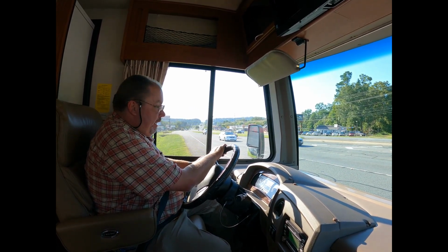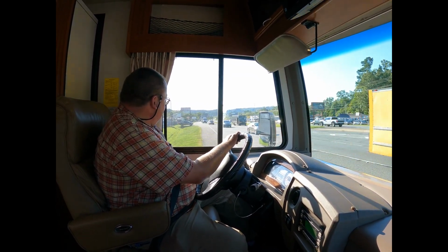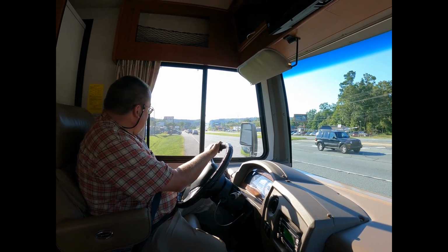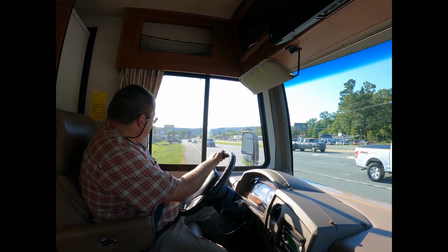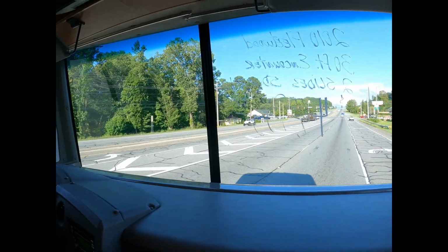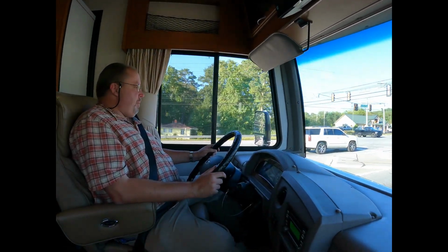We're kind of here late in the day, so we're probably going to have a little bit more traffic than usual. Well, maybe a lot more. All right. And we get the red light. That's all right though. It does sit up pretty good in this one. Good visibility, mirrors are good.